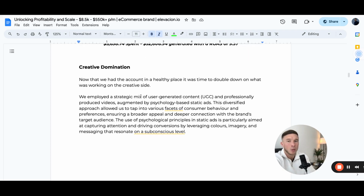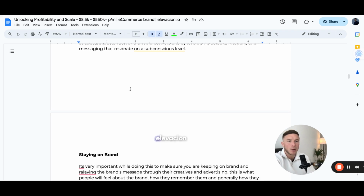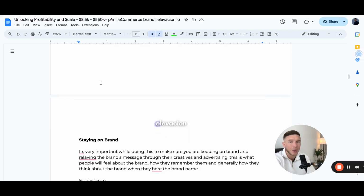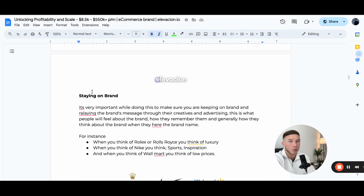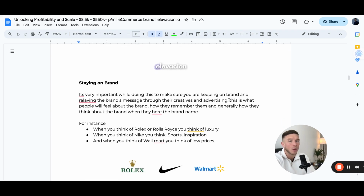So what you really want to be doing with your ads is highlighting pain points, bringing your product in as the solution, etc. It's not about just showing your ad, having a text overlay and saying your offer. It's also about staying on brand with these creatives. So it's very, very important to do this with your messaging, with your colors, and with your brand voice.